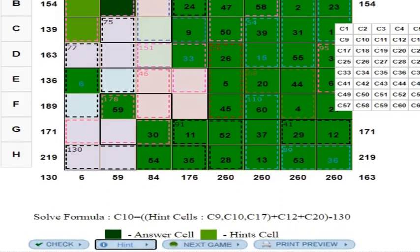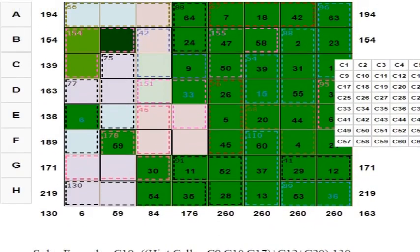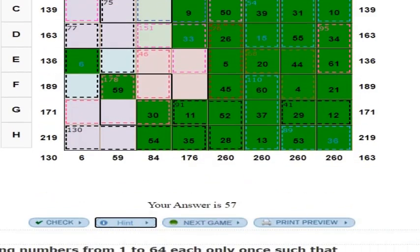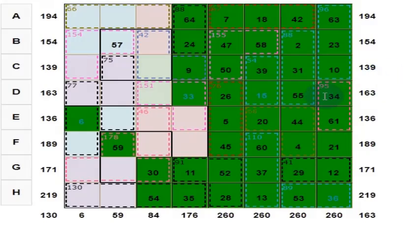So it gives you a formula. So this is the formula. Just put, then you put... once again hint, it gives you the correct answer. Okay, now you can go through it.